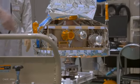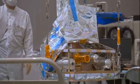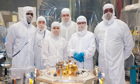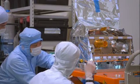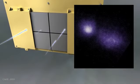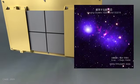XRISM has two instruments, each with their own mirror assembly. One for imaging, called Xtend, the other for spectroscopy, called Resolve. JAXA built Xtend to provide XRISM with a wide field of view. It can observe an area about 60% larger than the average apparent size of the full moon.